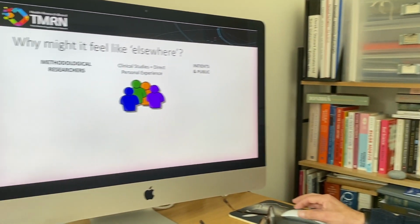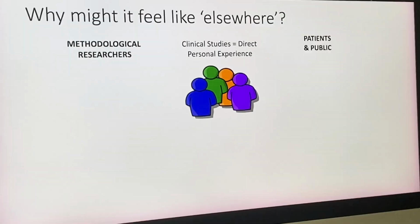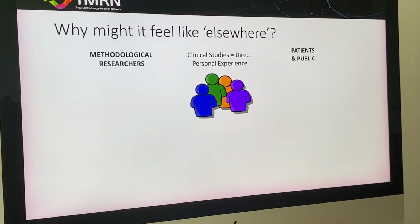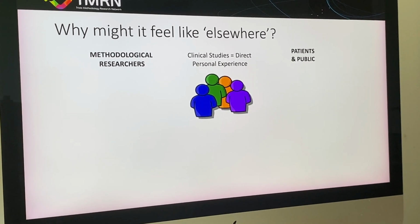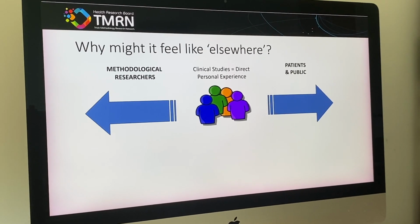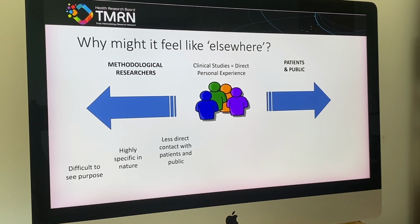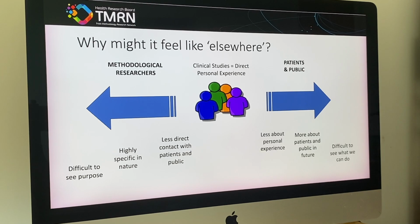When we're involved with a clinical study, we can bring our direct experience. It feels like somewhere we recognise and know. But for both the researchers and for the public, it feels as if we're drawn away from each other. The researchers, in this case, often have less direct contact with patients and the public. What they do is highly specific in nature, and it's difficult to see a purpose.